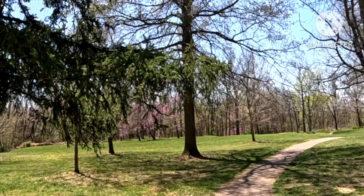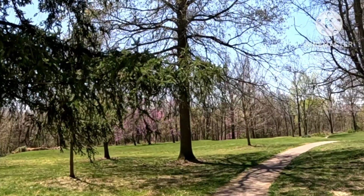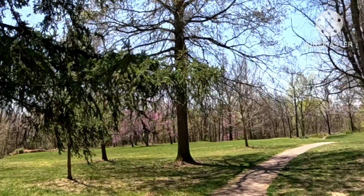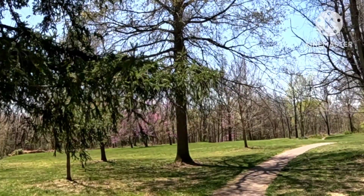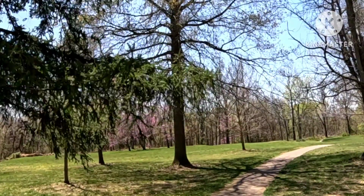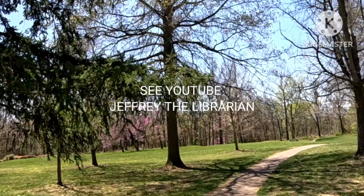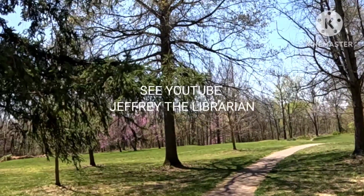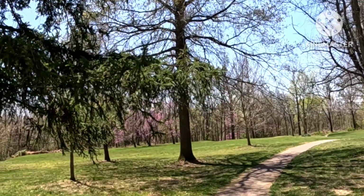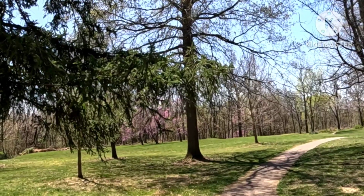Soldiers engaged, Union 6,000, Confederates 8,000. Union Army of the Potomac 2,300 killed. Army of Northern Virginia 2,000 killed, wounded, or missing. And this would have been looking out towards the Dunker Church, that focal point for the Union Army.